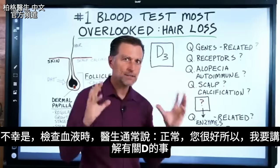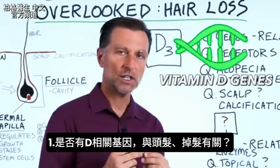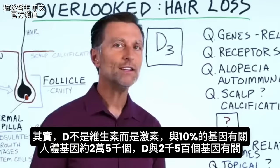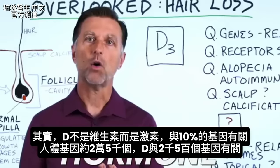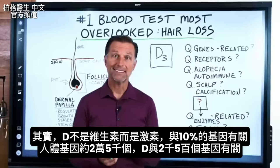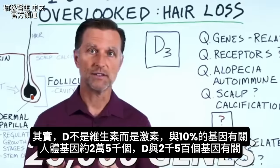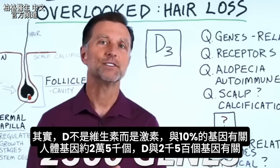So I'm going to unpack some things about vitamin D. The first question is, are there any vitamin D genes associated to hair or hair loss? One thing you need to know about vitamin D is it's not really a vitamin. It's a hormone, and it's involved in 10% of our genes. So we have like 25,000 genes. That means it's involved with 2,500 different genes.